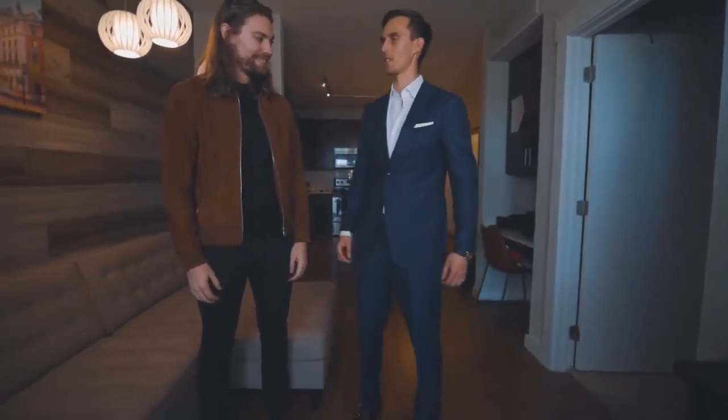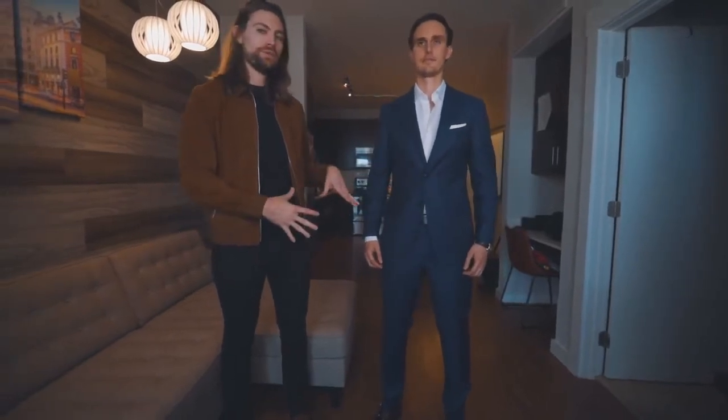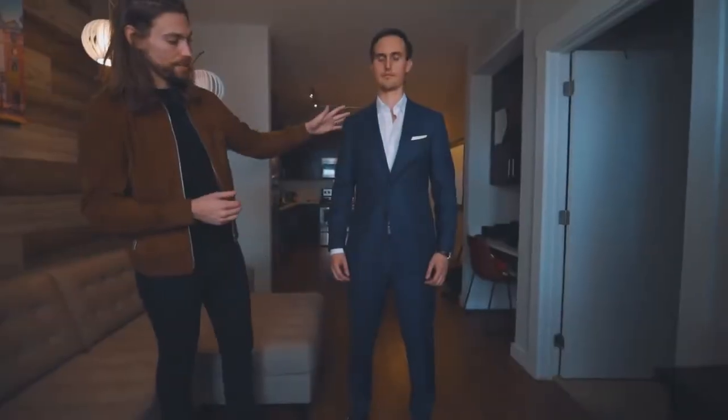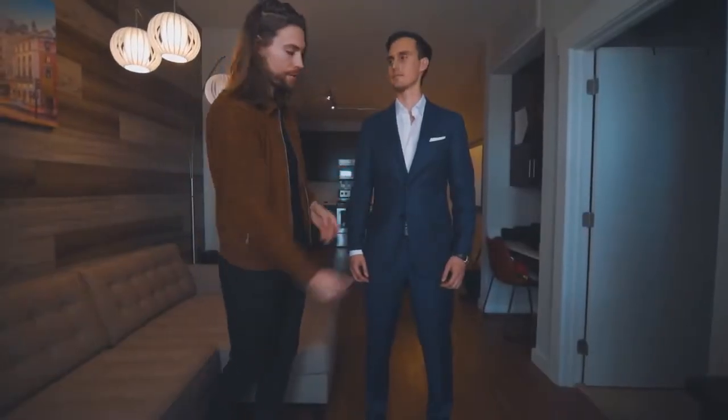Sharp, man. Thanks, brother. So for this look, I wanted him to go full out in his suit. We can see a lot of the really cool detailing. There's the pick stitching in the lapels. The jacket is tailored perfectly. The shoulders fit great. The sleeves are a perfect length. The sleeve width is great. It's not too tight in the midsection.